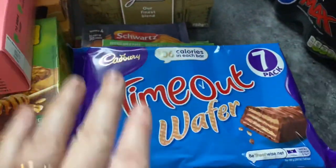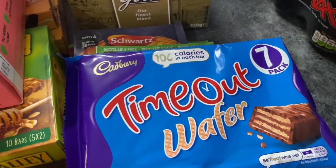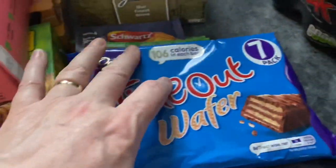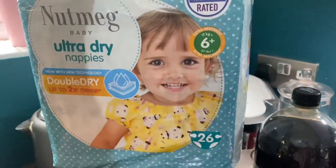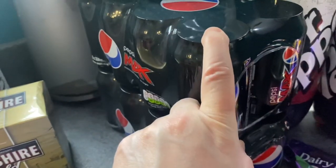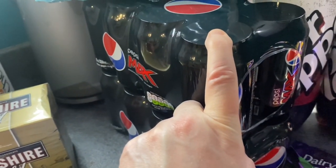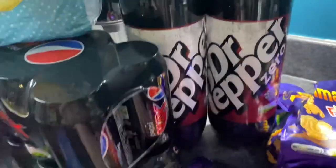More acceptable to my adult taste is some Timeouts. They're about 5.5 syns, but it's fine. I quite like wafery kind of biscuits. Need some more nappies, so we picked those up. Got a couple of packs of Pepsi Max, which I think was £3.25 or £3.50 for eight. Couple of bottles of Dr Pepper Zero for my husband.